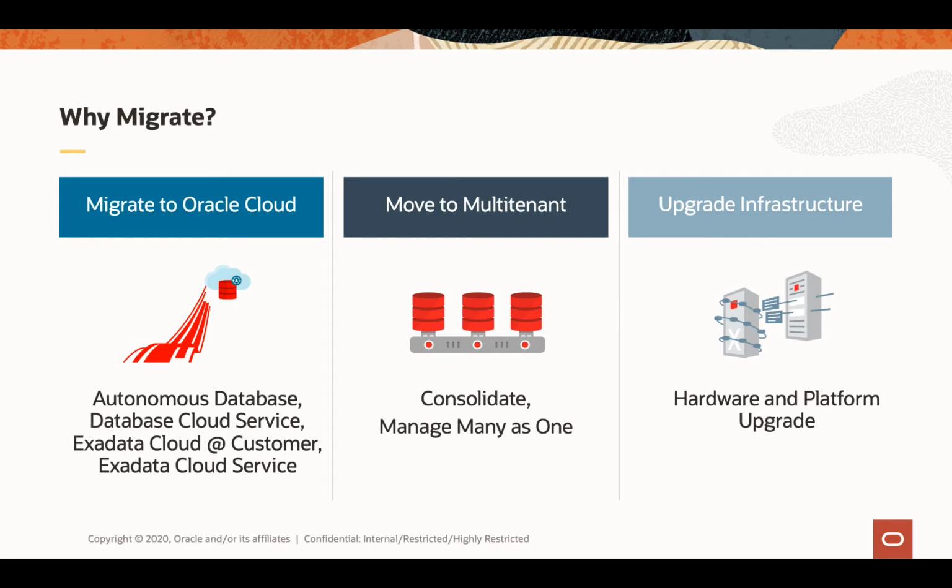So why migrate? When it comes to migration use cases, typically these use cases fall into any of these three different criteria. Migrating to Oracle Cloud, wherein customers want to migrate to autonomous database, database cloud service, or Exadata Cloud at Customer. Or they would like to move to multi-tenant, wherein they are moving from older versions of databases like 11G or 12.2 and then moving to 19C as multi-tenant. And in the process, they would like to consolidate as many databases as possible.